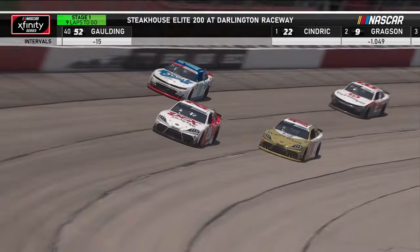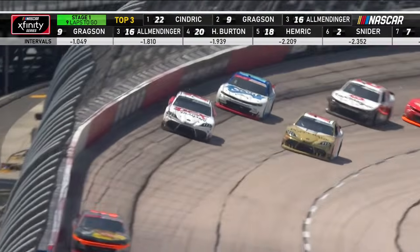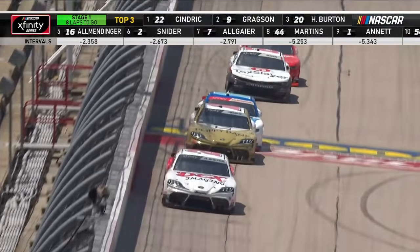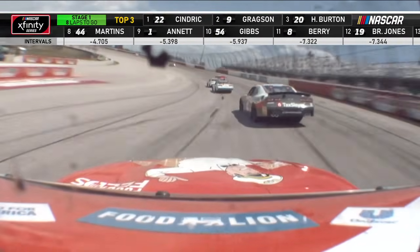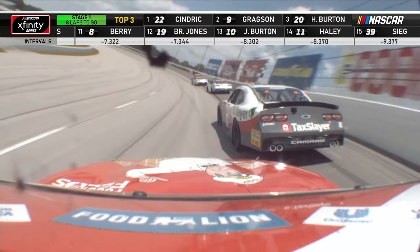Well, turns 3 and 4 are so enticing, right? Especially here in the daytime, you can get up there, and you know there's speed up there. No matter where you run on the track, you want to get up top against that wall and start getting comfortable, run a little harder, a little more speed, and then all of a sudden you're running into it. That's right. Saw A.J. Allmendinger fall back to 5th there, and he told me yesterday, this track is always changing.